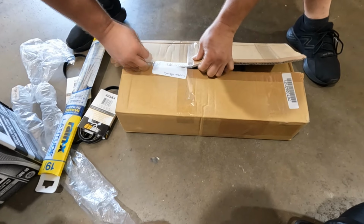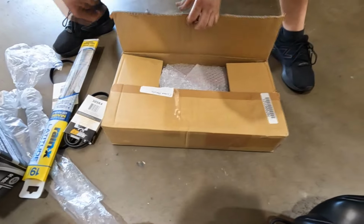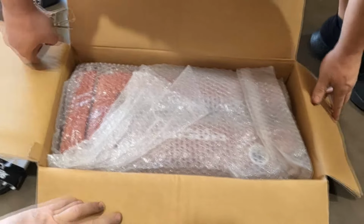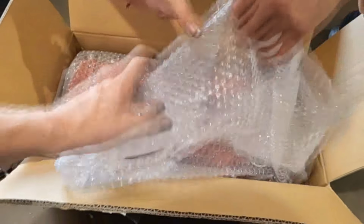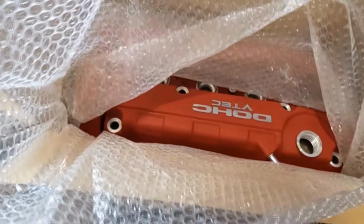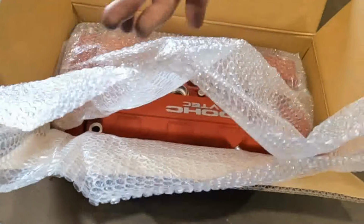Sharpen knife, please. Yeah. There we have the GMC key. Oh, I can see it. I thought you went, oh, it's bad. No, oh, it's good. Yes. Look at that. Oh, look. That's a US Integra Type R valve cover. That is the crowning jewel.